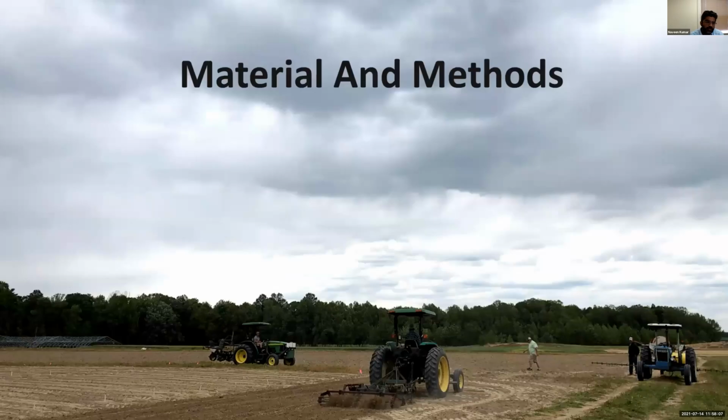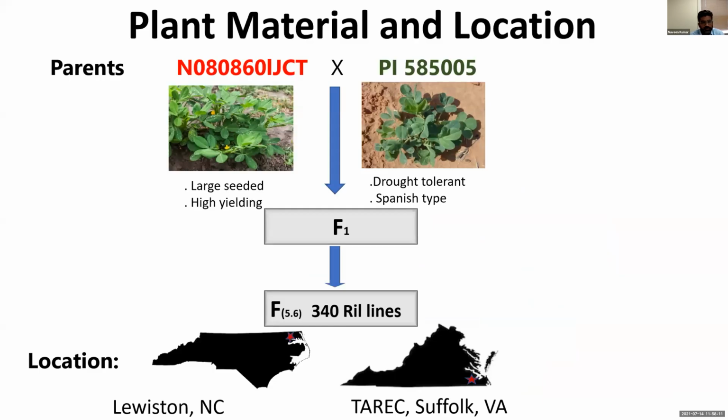Moving towards the materials and methods. For phenotyping and genotyping, we used a recombinant inbred population that was developed by crossing the large-seeded, high-yielding Virginia type parent N0808 with the Spanish type drought-tolerant parent PI 58505. The trials were conducted at two different locations, one at Lewiston in North Carolina and the second at Suffolk in Virginia.